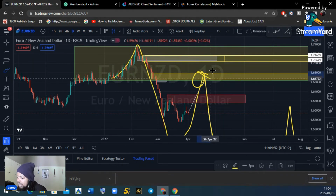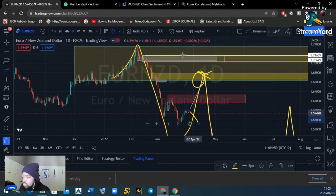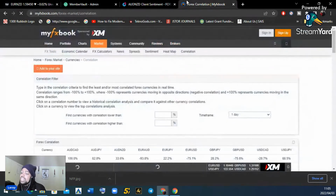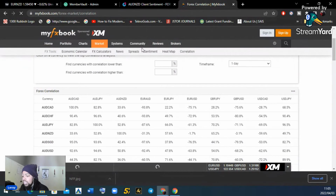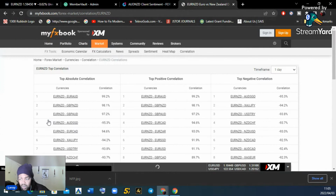Like Leroy is waiting here, but that doesn't matter because Leroy got in early. I might not be in with Leroy, but can I make a little bit of money on this drop? And if the answer is yes on Euro NZD and it worked, can the same happen to pound NZD? So let's quickly find Euro NZD. There we go. Just click on it, and it's going to give you a list of absolute correlations and negative correlations.